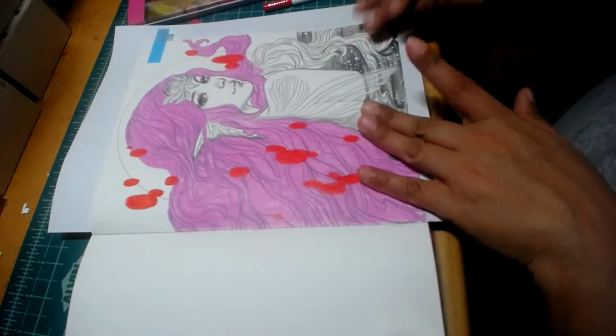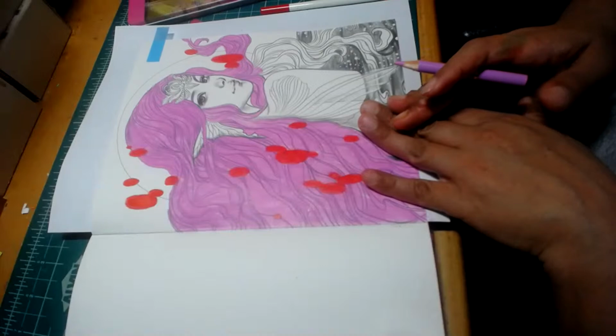Someone asked me, would I use marker on this book? Even though this paper is single-sided, I will not.